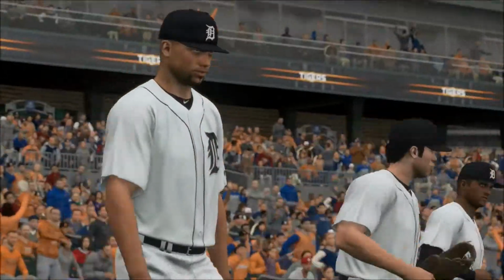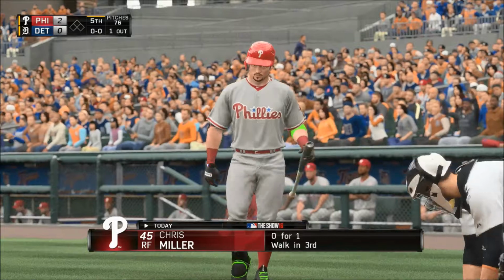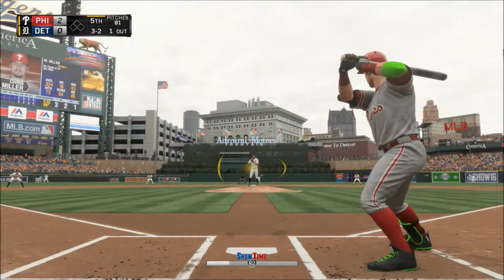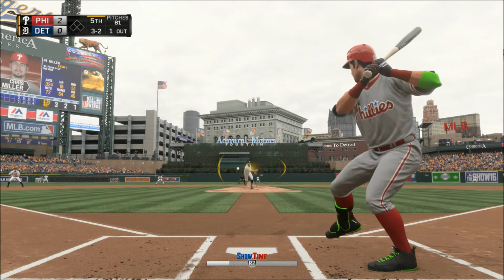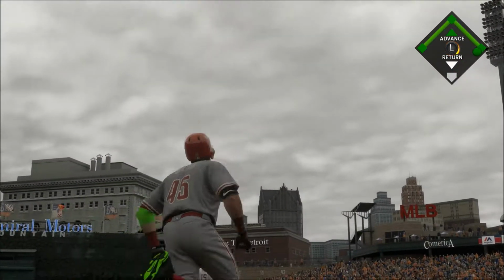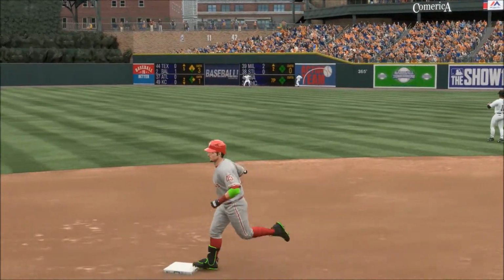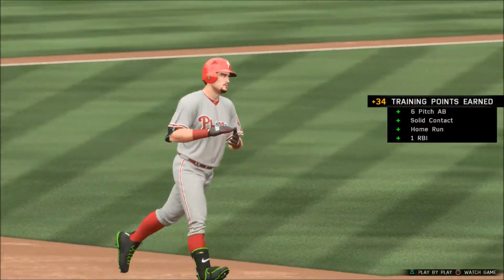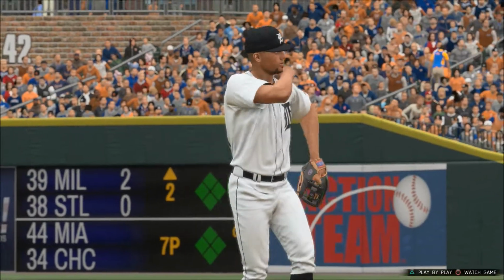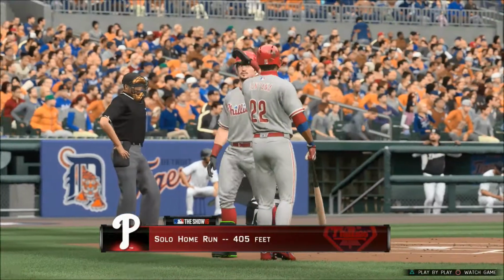Afternoon baseball between the Philadelphia Phillies and the Detroit Tigers. Chris Miller stands. Belted high and deep into right center. Diaz looking up. Gone! Solo shot to right center. And even 20 home runs for him now thus far.